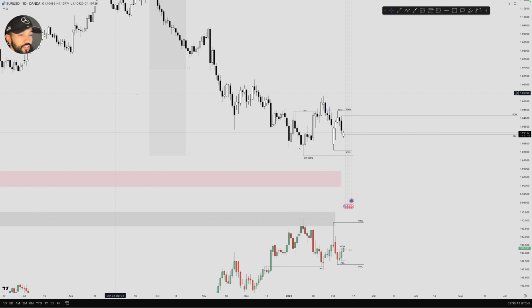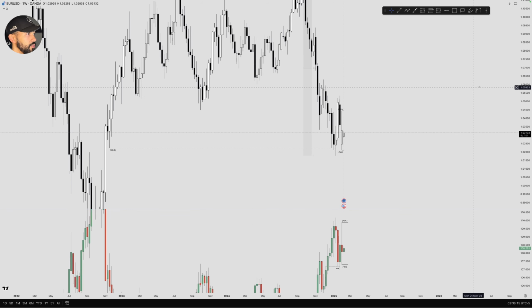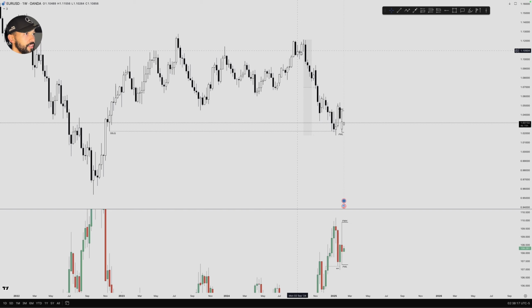In fact, let me just go up to the weekly for a second. You'll see on the weekly we're heavily bearish. Okay, we took some sell side liquidity, sort of dipped into this fair value gap here on the weekly, and that gave us that bullish response, right? And then if we look at this weekly leg here, we're very much within the discount.